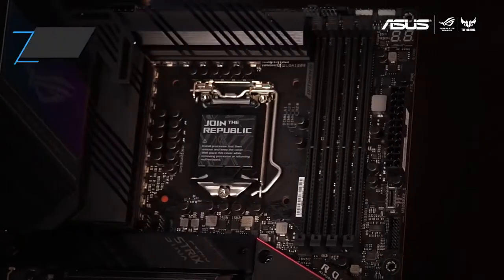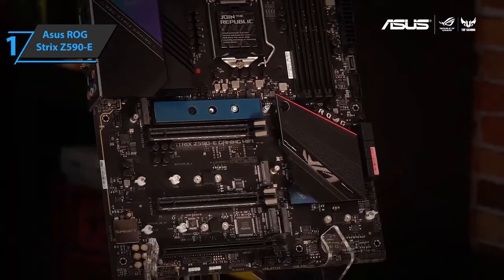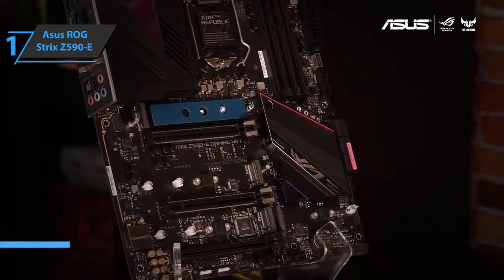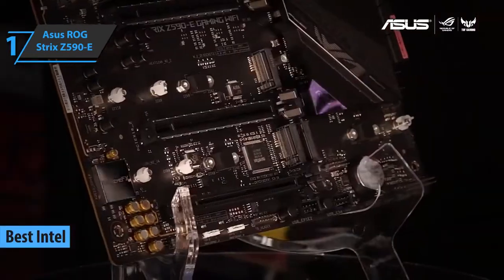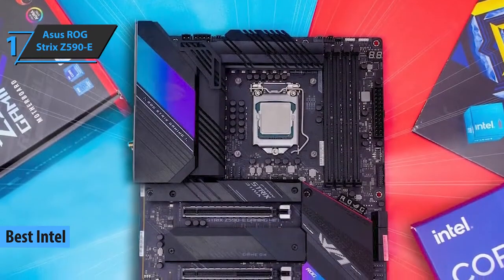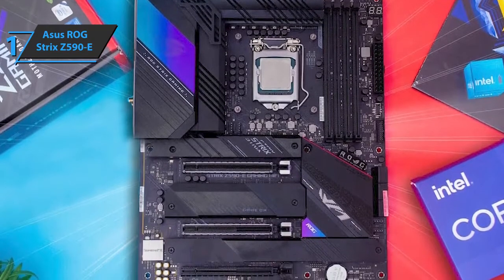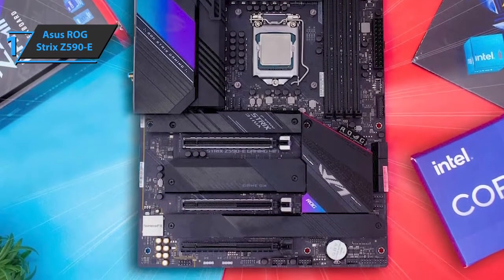For all you folks who are looking for the highest quality Intel motherboard, we say check out the Asus ROG Strix Z590-E, the best of the best in this niche on the market in 2022. ROG Strix is probably known as one of the best series in the gaming industry, as the quality and performance they offer cannot be denied. ROG Strix boards are generally rich and pleasing to the eye.